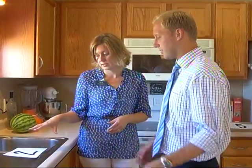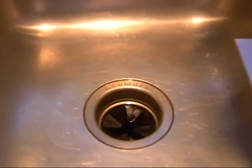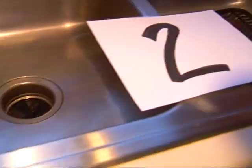The second most contaminated is your sink. That includes the tap handle, because what's laying on there? That dirty old dish. You want to make sure you wipe this down, so think before you use the sink. Use an antibacterial wipe or bleach solution daily, so that you can get all the bacteria out of there.